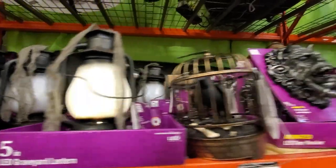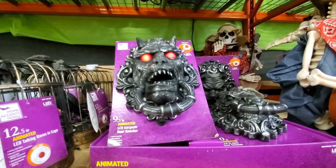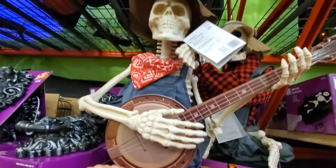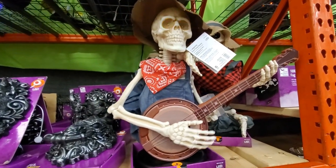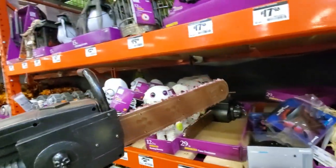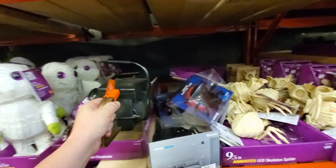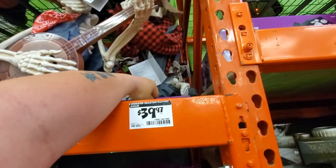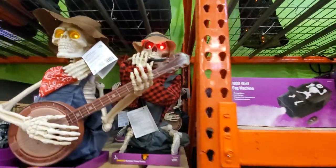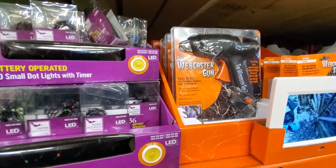Flickering lantern. Playing a catchy little tune. Oh, we got a chainsaw. Nice. We got a harmonica guy too. So got a lot of lighting effects here. Oh, webcaster gun. Looks like it spews out spider web. I never saw that before.